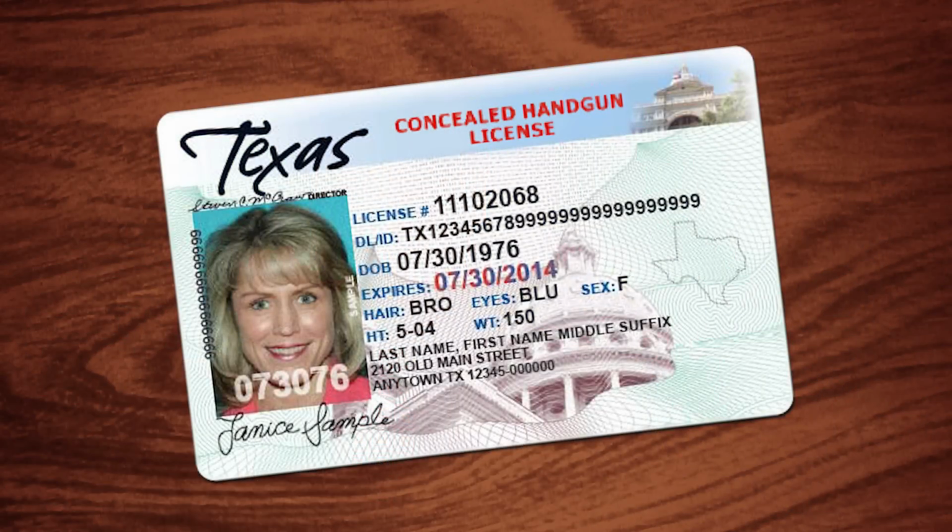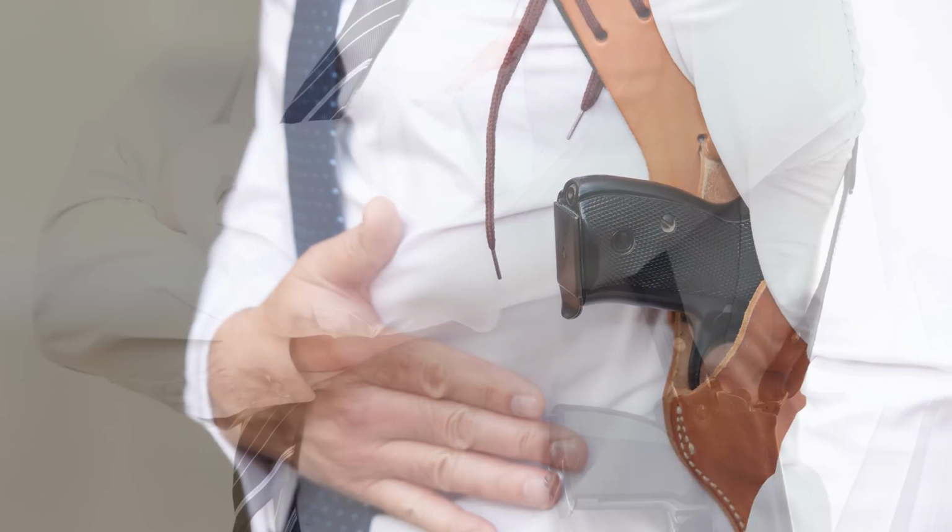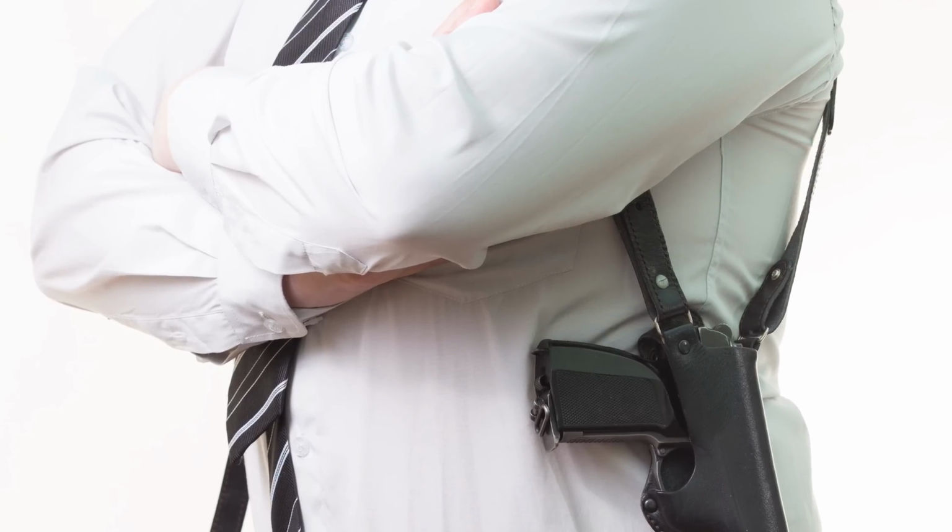Everyone who had previously held a Texas concealed handgun license automatically receives all of the benefits to open carry, even though their license still says concealed handgun license instead of the new designation license to carry. There is no legal difference between the two, and everyone who currently has a concealed handgun license will be issued a license to carry once they either renew their license or they request a replacement license from the Texas Department of Public Safety.